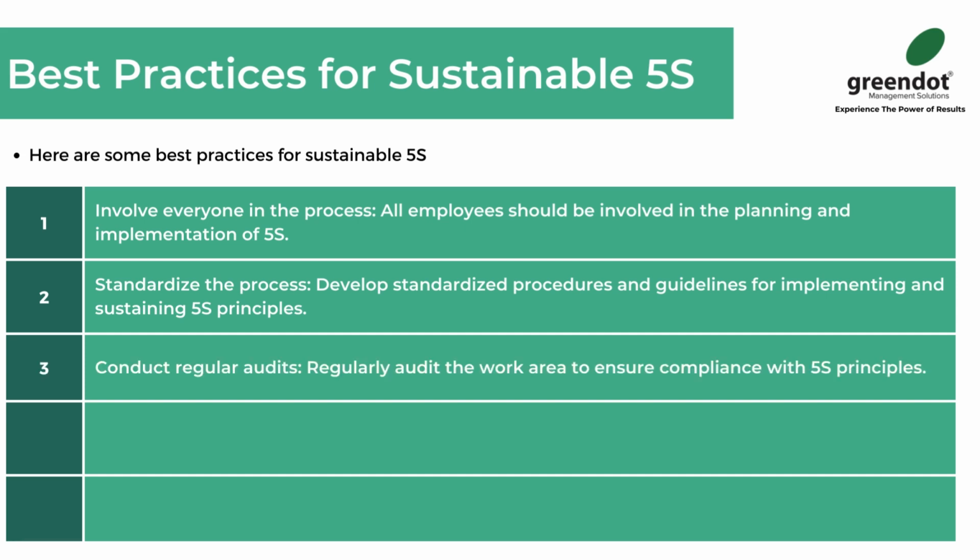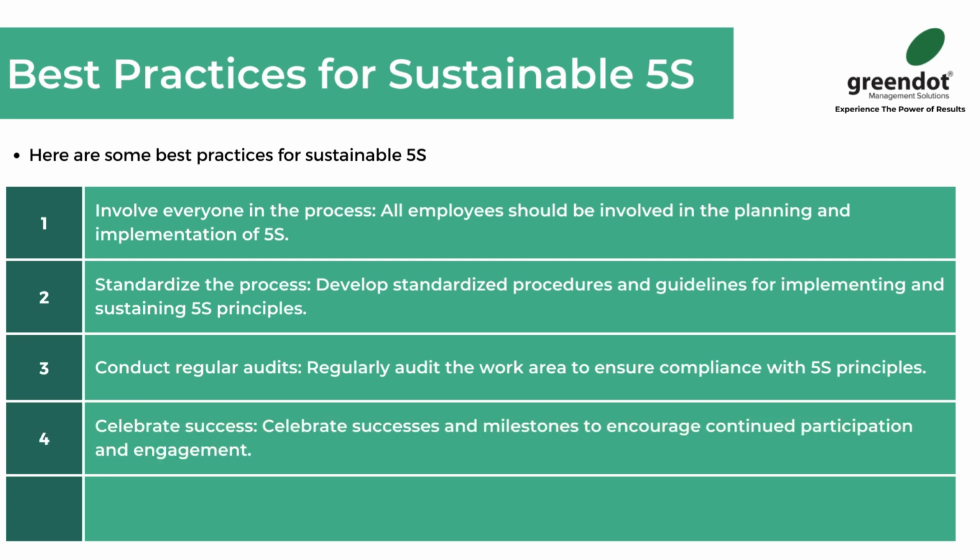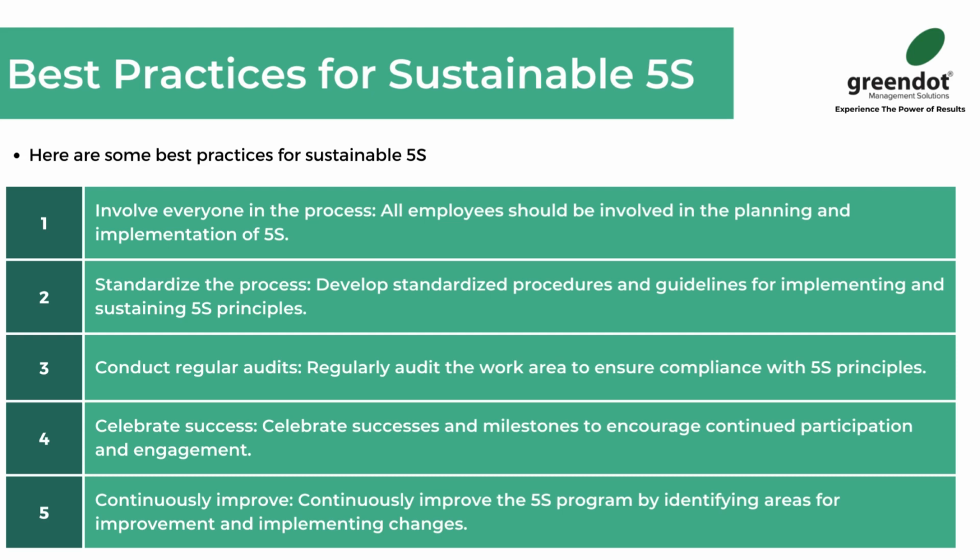Conduct regular audits. Regularly audit the work area to ensure compliance with 5S principles. Celebrate success. Celebrate successes and milestones to encourage continued participation and engagement. Continuously improve. Continuously improve the 5S program by identifying areas for improvement and implementing changes.